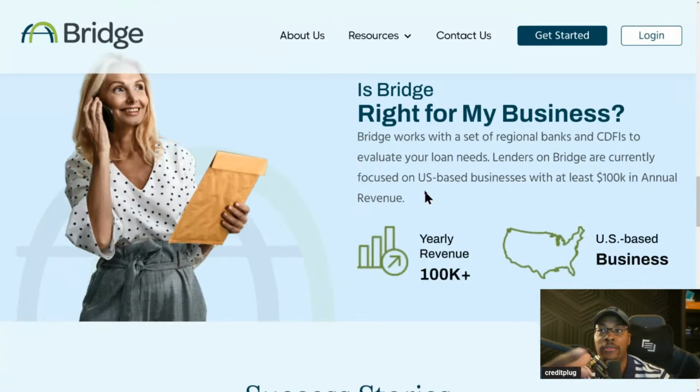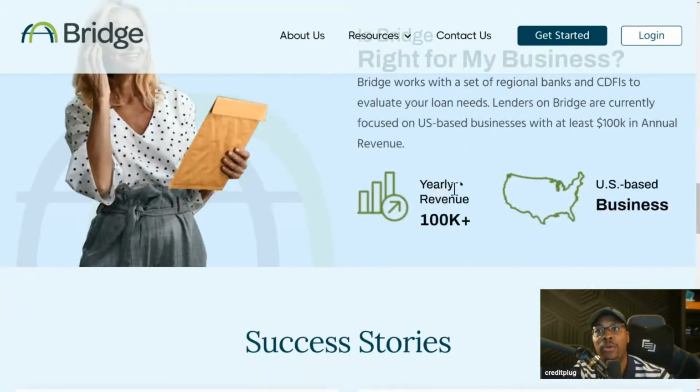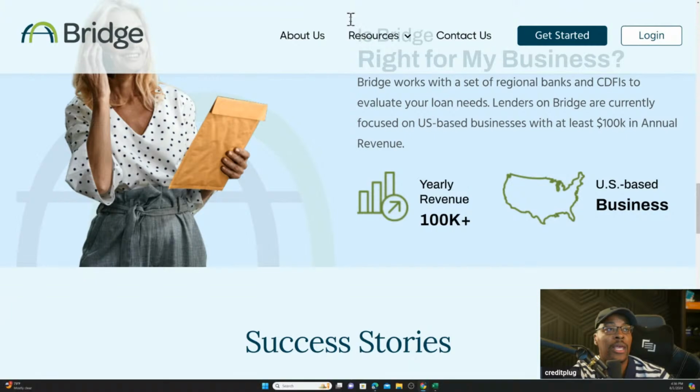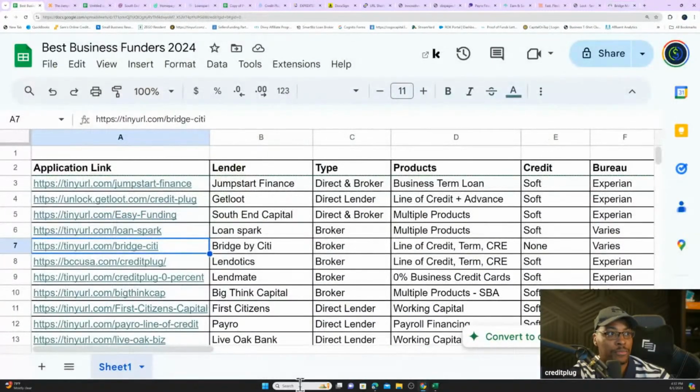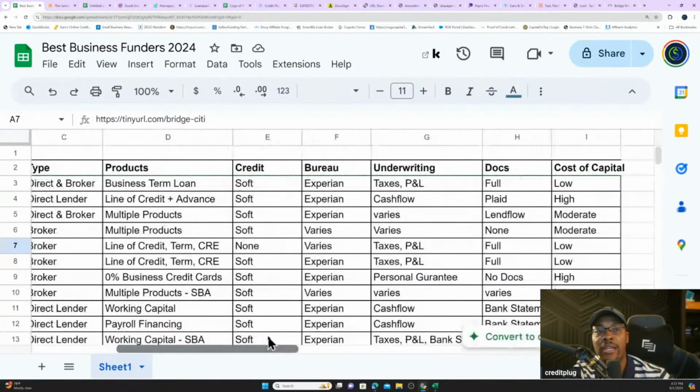So this is another difference. With Bridge, it's regional banks and CDFIs, not necessarily Bank of America or Chase or anything like that. They're working more with regional banks and community development financial institutions. So this is really an untapped source of funding. Now, what I will say about this, the requirements are a little bit higher. You need a minimum of 100K in revenue to qualify, US-based businesses only. And going back to the data points, this is going to be full docs. I'm not going to lie. Now you can get an RFP.